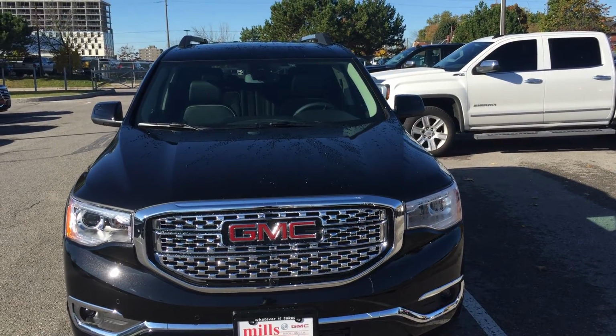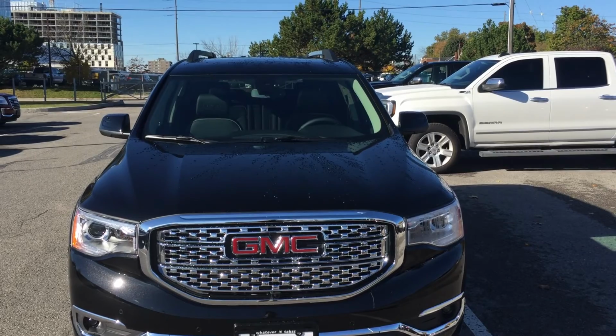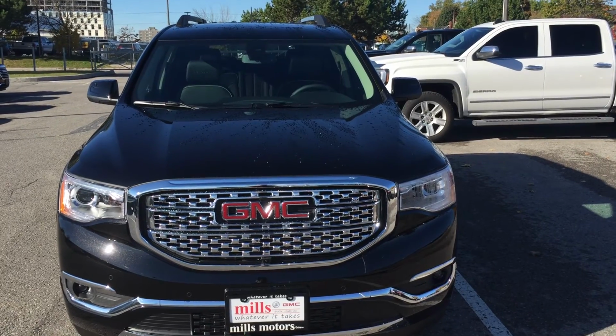It's the 2017 Acadia Denali all-wheel drive with a 3.6 liter DOHC direct inject V6 engine and 6-speed automatic transmission. It's also got the power and connectivity of OnStar.